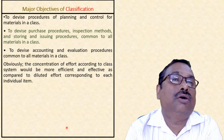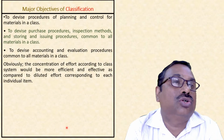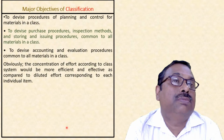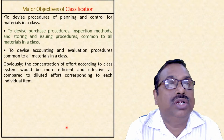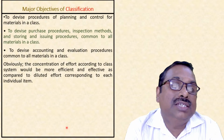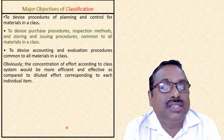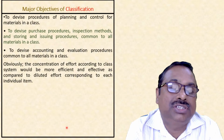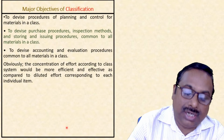Next, coming to the objective of classification. Here, to devise procedures of planning and control for materials in a class. So we'll develop a proper procedure. To devise purchase procedures, inspection methods, and storing and issuing procedures common to all materials in a class. To devise accounting and evaluation procedures common to all materials in a class. So obviously the concentration of effort according to a class system would be more efficient and effective as compared to diluted effort corresponding to each individual item.